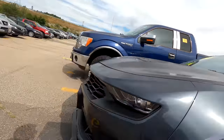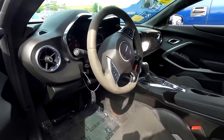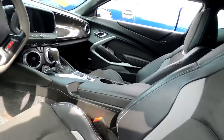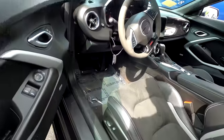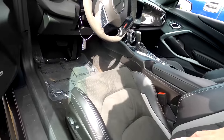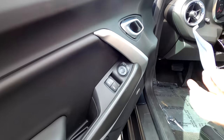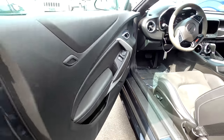This, on the other hand, 2021 Camaro LT1. I think this has the suede Recaro, suede steering wheel. Yeah. This is so sharp. I haven't had any Camaros in the series yet, I don't think. Have I? I don't think so. But even still, with this nice suede or Alcantara, whatever they call this leather suede combo interior, you still get hard, cheapy plastic door panels and stuff. I don't know, these don't do much for me.